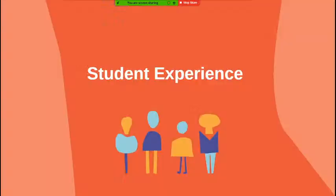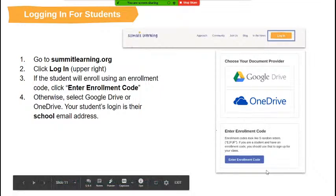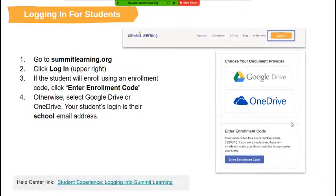As far as when your students enter the platform itself, next week their teachers will give them a link to summitlearning.org. When they get on that website, they will click on the login button in the top right corner of the screen. They will then go down to the bottom and enter an enrollment code. For each of the classes they take in the platform, their teachers will give them a specific code to make sure they end up in the right classroom within the platform. Your students will also, from that point on, always log in using Google, and they'll just use their school email address in order to do that.